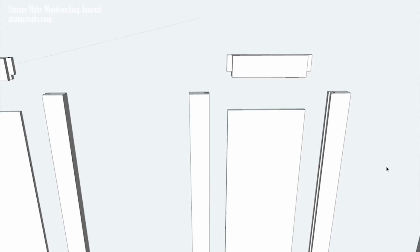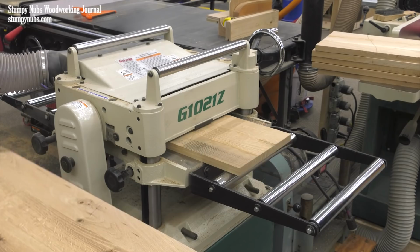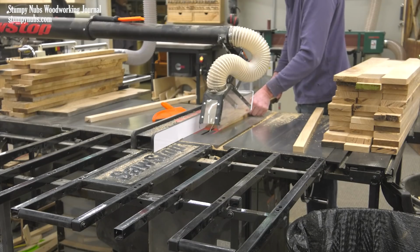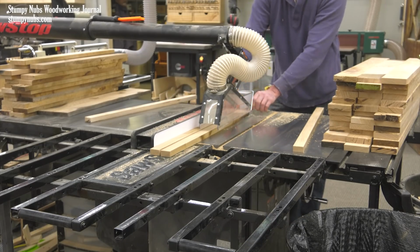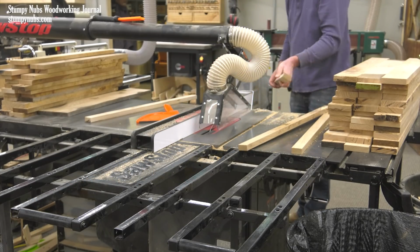Yes, there are differences in overall lengths of various rails and stiles, but set that aside and focus on what's the same. What can be batched out using a single tool setup? Well, we know that all the stiles and rails are the same thickness. So that was the first step, to just mill up a bunch of white oak to 3/4 of an inch thick. We also know that all the rails and stiles are the same width. So the next step was to rip a bunch of that oak into 1.5 inch wide strips.